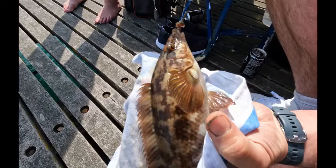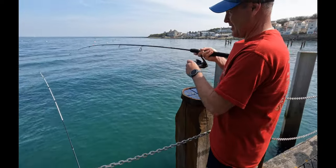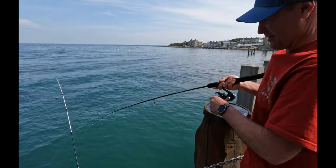What we have noticed, though, is that everything's so healthy. All the fish are healthy. Yeah, I think so.